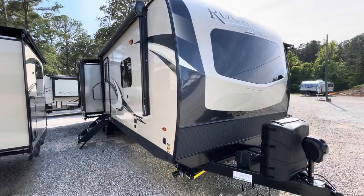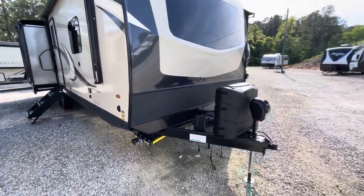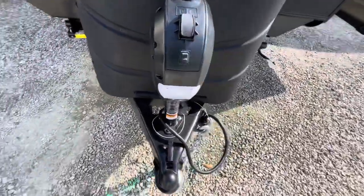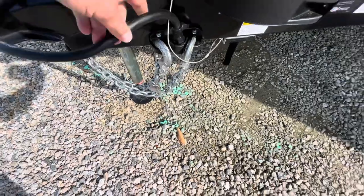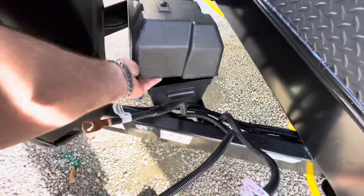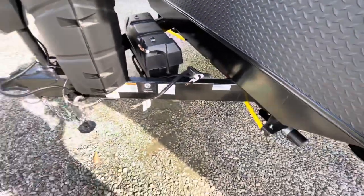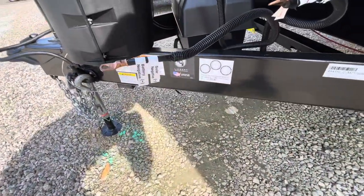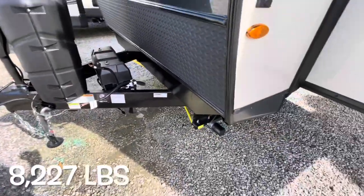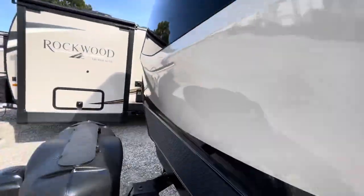All right, moving to the outside, you see the front windshield, two 30-pound LP bottles in the cover, power tongue jack, nice safety chain and seven-way holder. Spot for two batteries, it will come with one. The 2720's got a dry weight of 8,227 pounds. Your docking lights are controlled there.